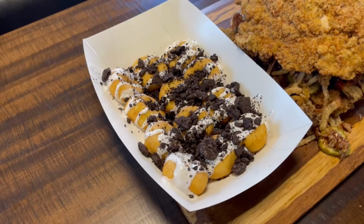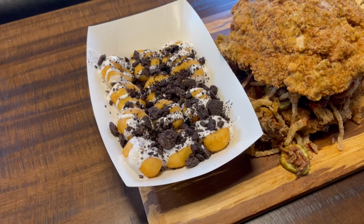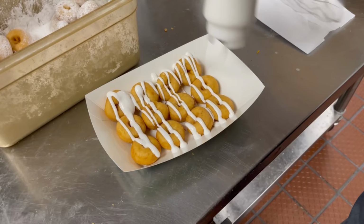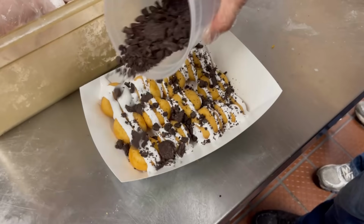And then over here, I'm excited for these. They've got donuts. These are their cookies and cream donuts. There's 6 in an order. I've got 2, so 1 dozen total. They're topped with, I think, the frosting and then a whole bunch of Oreos.